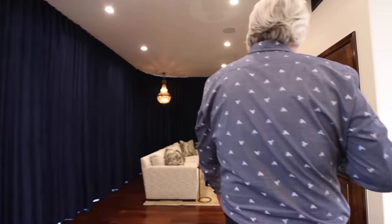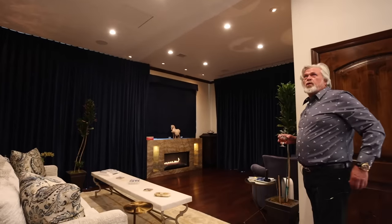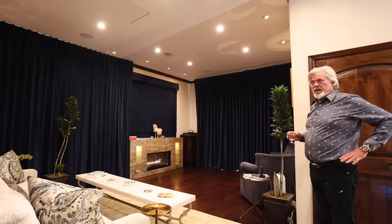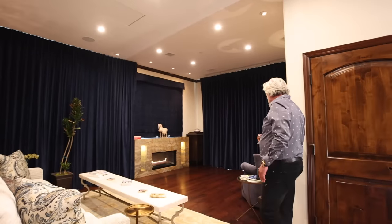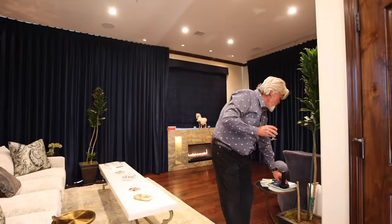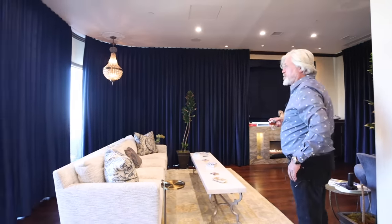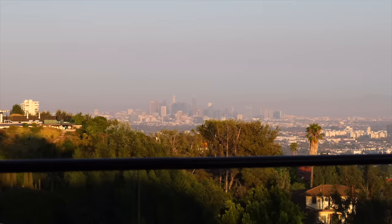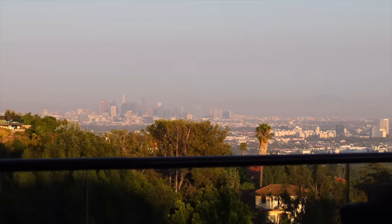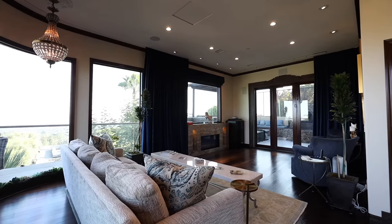We're gonna walk into the living room, which features these beautiful, ridiculously expensive blackout curtains. Now, if you just hit some of these buttons over here, it all starts to open up to the city of Los Angeles. I rarely invite the city of Los Angeles over.